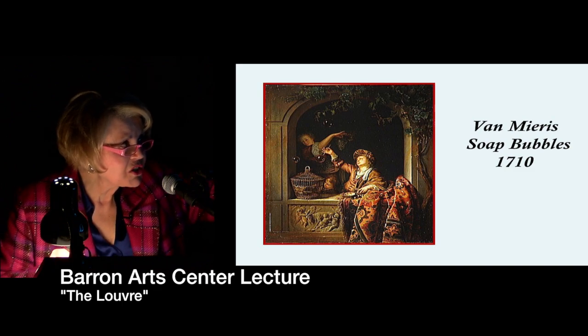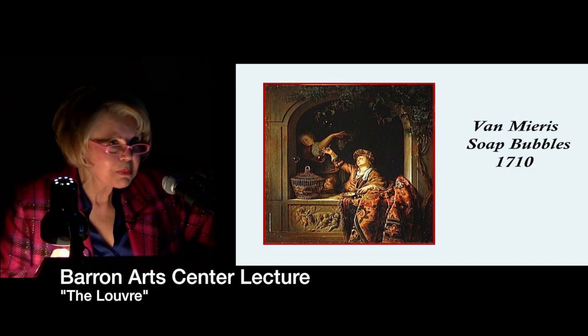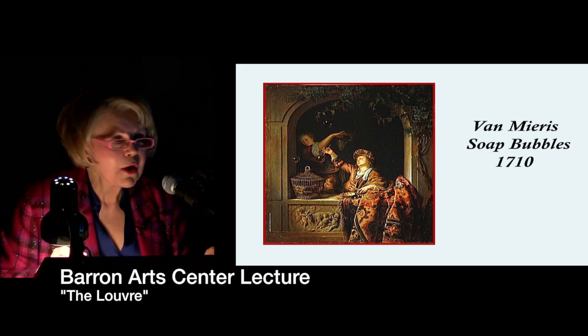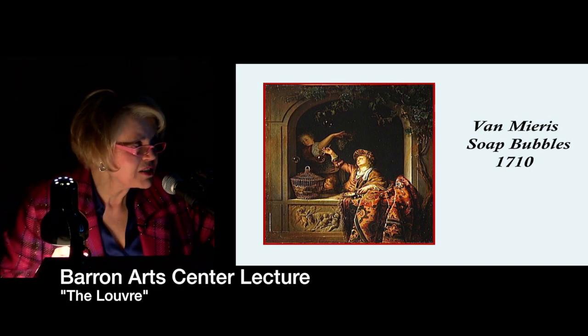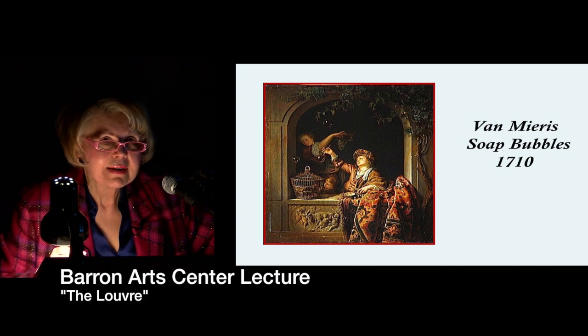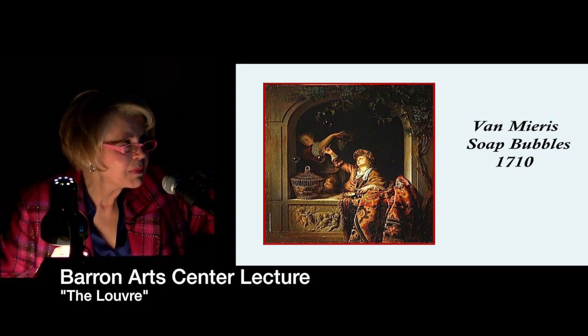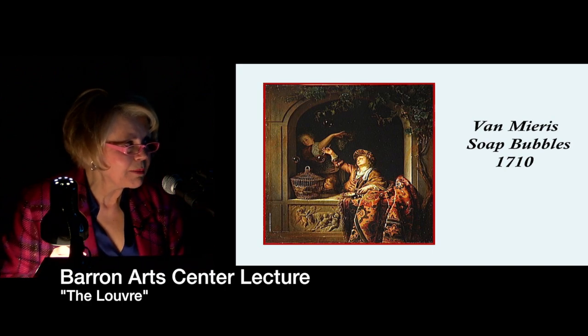And the bubble, now notice that one of the bubbles is coming into our space. It creates a kind of magical feeling, almost as if one can enter the painting. And notice how the bubbles are highlighted so beautifully with the light coming in, and one bubble is just about ready to come into our space.